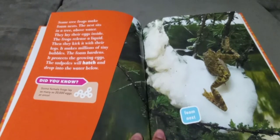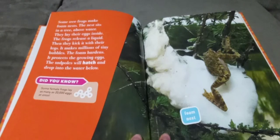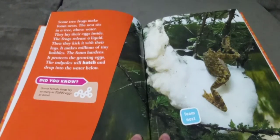Some tree frogs make foam nests. The nests sit in a tree above water. They lay their eggs inside. The frogs release a liquid. Then they kick it with their legs. It makes millions of tiny bubbles. The foam hardens. It protects the growing eggs. Then the tadpoles will hatch and drop into the water below.